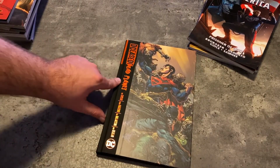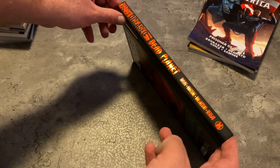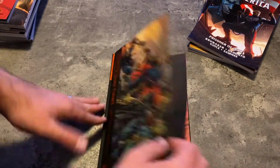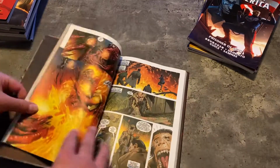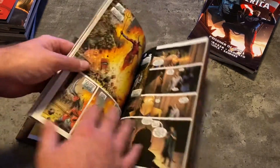This is Deceased Dead Planet. This is the sequel to Deceased. This is really, really cool. David Finch covers, Trevor Hairsine on art, doing all the interiors. Just like last time, Tom Taylor writing a wonderful, wonderful story.